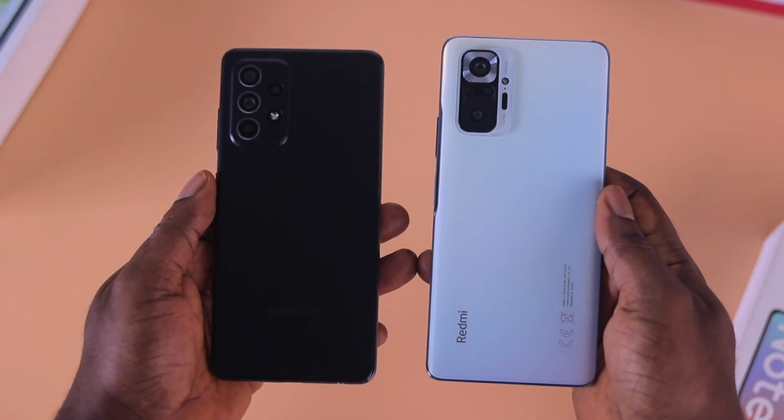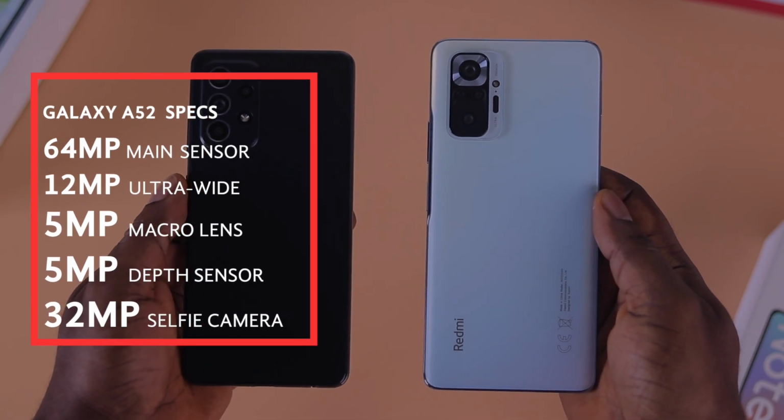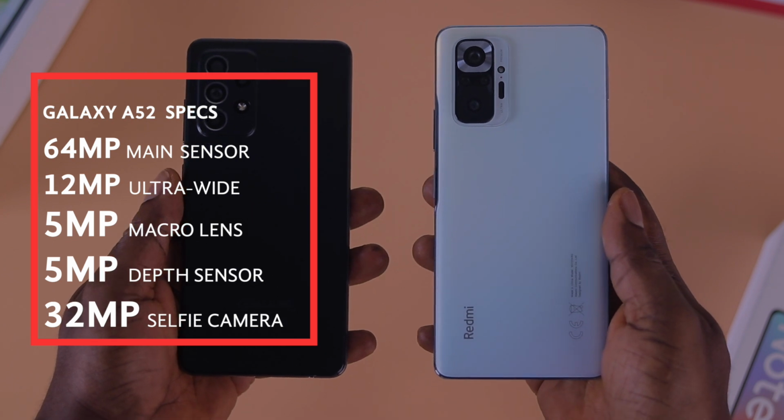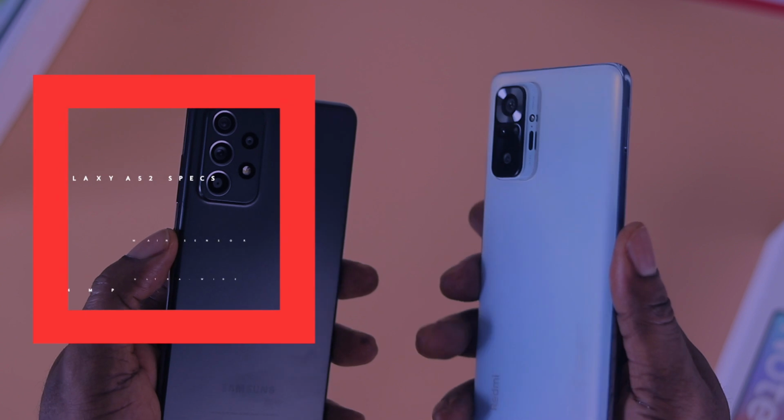On the A52 we've got a large 64 megapixels main sensor, a 12 megapixels ultra-wide camera, a 5 megapixels macro lens and a 5 megapixels depth sensor. And on the selfie side we've got a 32 megapixels camera.